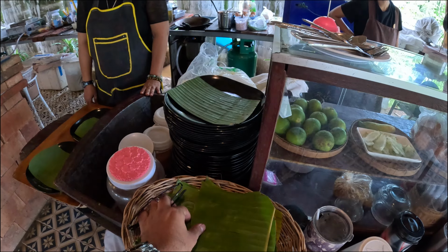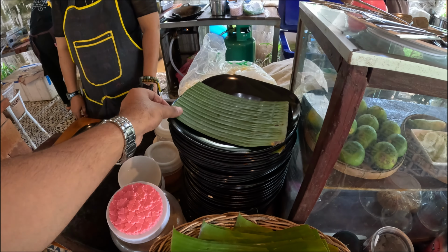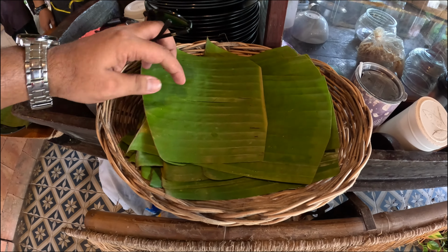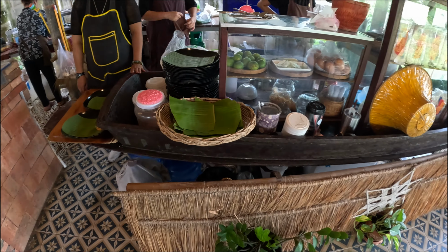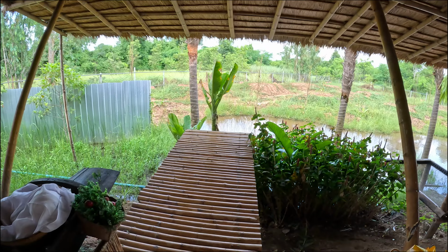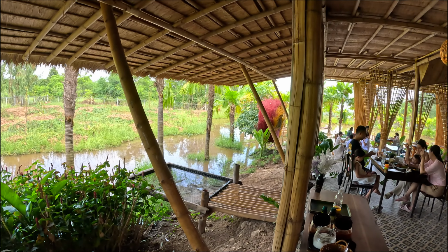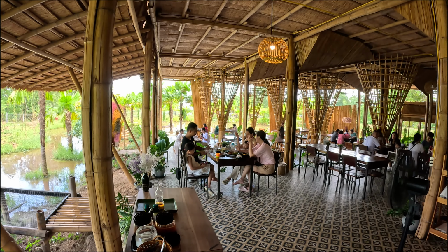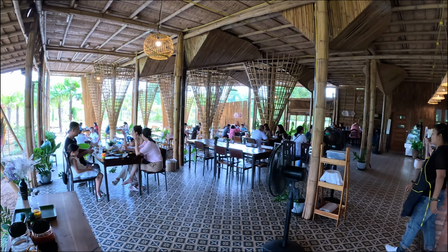This is the banana leaf to put on the plate. This is very good for health. They use, look, banana leaves. Yes, banana leaves. And you can see the greenery. Many, many customers. Many customers are here. Very nice. Okay.